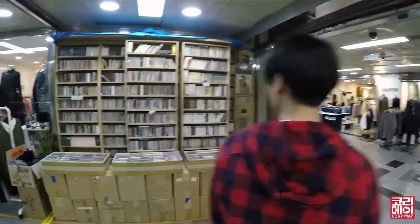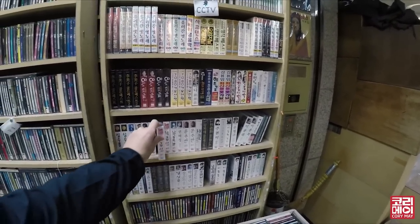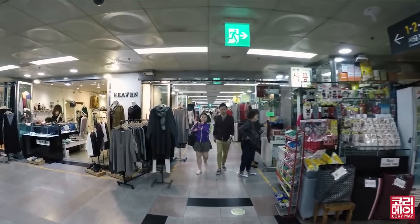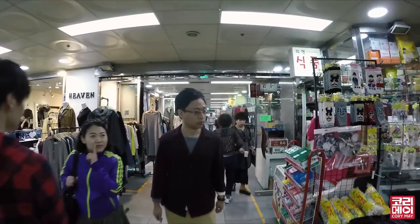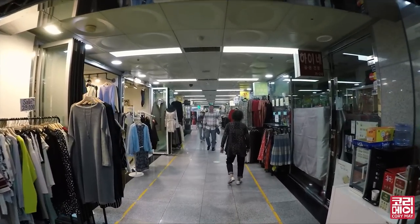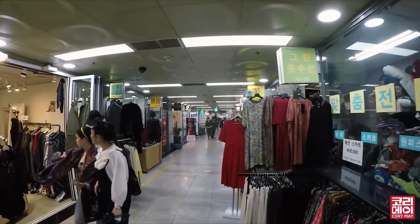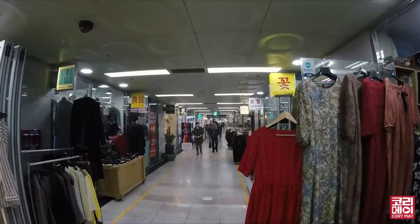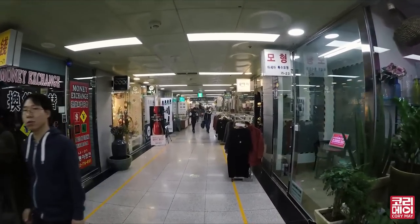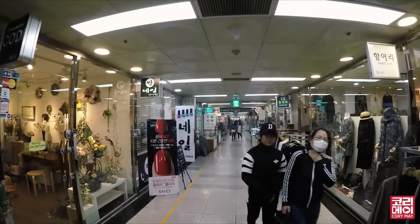What is this? Oh, CDs and... are these cassette tapes? Ah, they're CDs. Oh, cassettes are coming back. They are coming back. There's a lot of cassette bars and clubs and stuff. You can go in and check stuff out. They have a vinyl library here in Itaewon. You can go in there and select some vinyl, chill out, listen to it with some headphones. But you can't check it out, I'm sure. Yeah, it's only within the building.